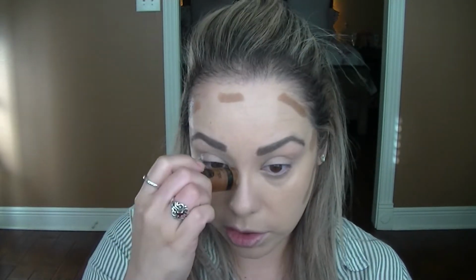So I'm gonna go in with my Wet n Wild contour stick in Where's Walnut, shade 806. This is my favorite bronzing stick. I just love it so much. It blends out really well. I like the size. All right. Cream bronzer is done. I feel like I'm so close to the camera.